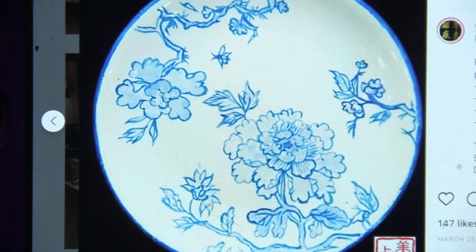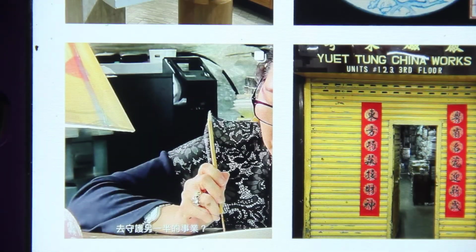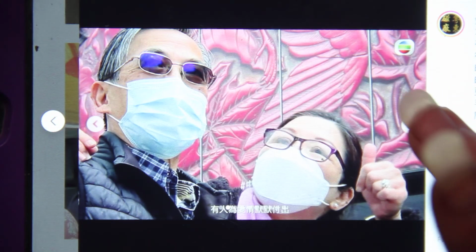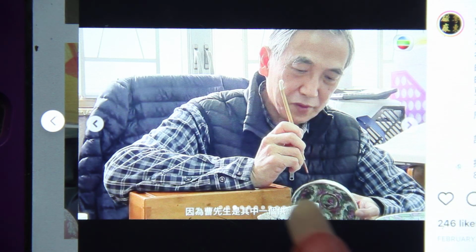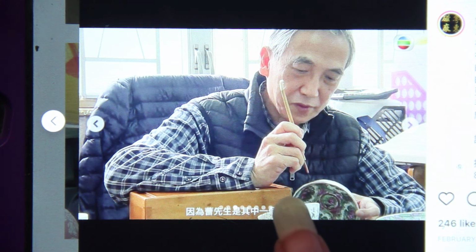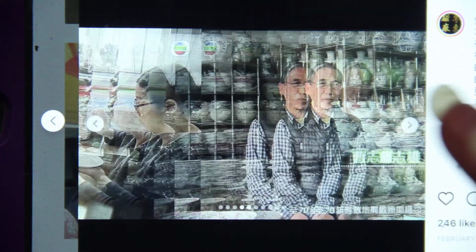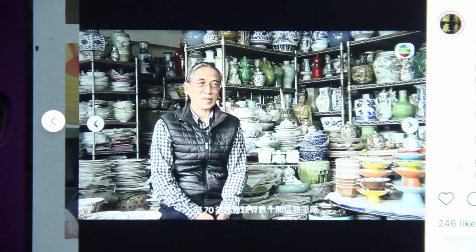At the height of this company's business, when hand painted was very, very popular, it employed about 300 people. This is the grandson, the gentleman working there now. It now employs about 3 to 4 people, and they are all the family members.